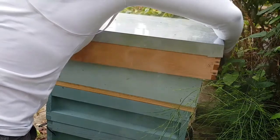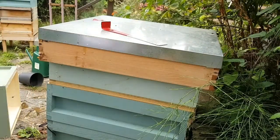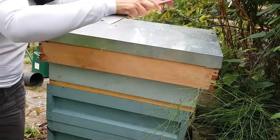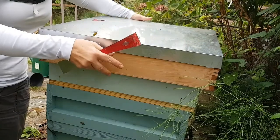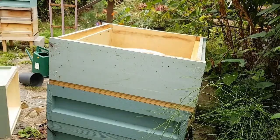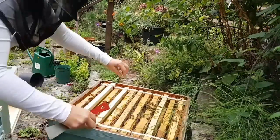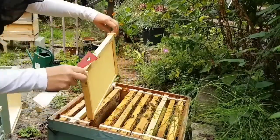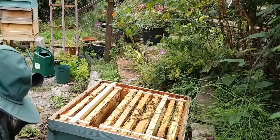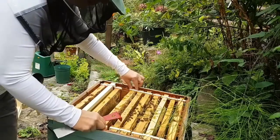Right, okay, let's set up a nuke box. I'm going to set it up in a completely different location. Well, I've got a spare nuke box. I've cleaned it out, I've blowtorched it on the inside. I've had to repair it a little bit. There's not enough bees to warrant keeping them in a brood box.